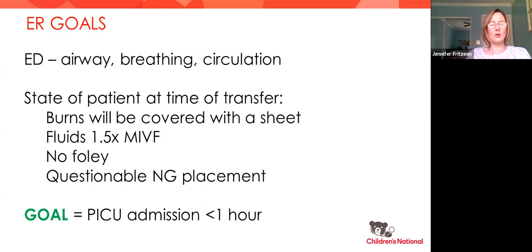Those of you in the ER, when you have a burn, bad burn, 15% or greater, there are goals in the ER. Obviously, airway, breathing, and circulation are always our main goals of the ER. Let's stabilize those things and get them transferred.